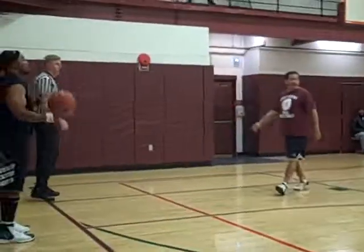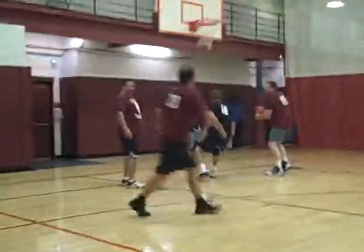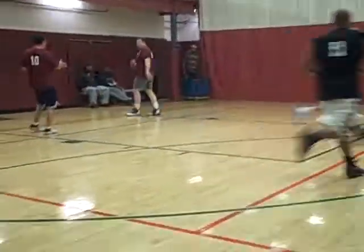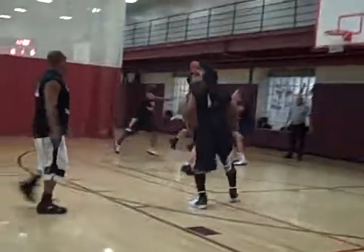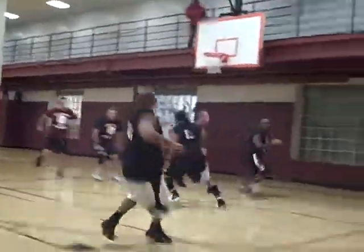Looks like Derek on point now. Nat drives, speeds. Nat launches it. Oh, knocks it down. That ball had eyes, had wings, and found the net. Left side. There's John. John spins inside. Larry makes a move on him. John goes. Too much. Larry with a rebound.